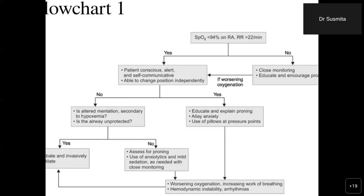Next comes the protocol for awake proning. If SpO2 is more than 94% on room air and respiratory rate is less than 22 per minute, close monitoring of the patient, educate and encourage proning. If SpO2 is less than 94% on room air and respiratory rate is more than 22 per minute, but the patient is conscious, alert and self-communicative and able to change position independently, educate and explain proning, allay anxiety by assurance or using anxiolytics, and use pillows at pressure points.